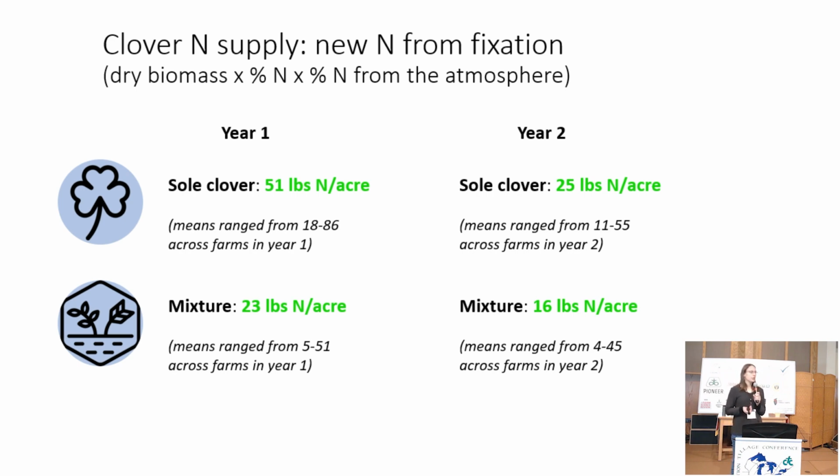This doesn't include the below ground portion. That's harder to do with this approach. So I'll just give us maybe a conservative estimate. You could probably add, based on our below ground numbers, 23 pounds of N to that sole clover component, and maybe 7 to 8 pounds to the mixture, but that's a little less certain. So when we add that in, again, fairly substantial.